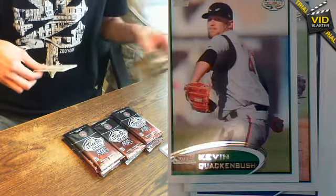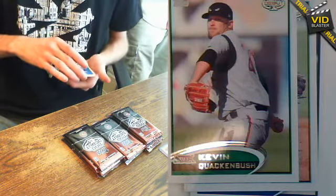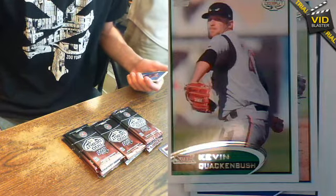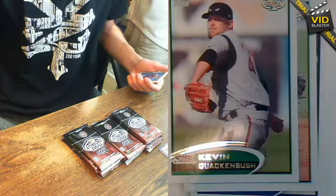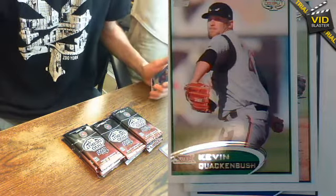What team's Anthony play for? The New Hampshire Fisher Cats outfielder. New Hampshire Fisher Cats. I don't know what minor league team that is.